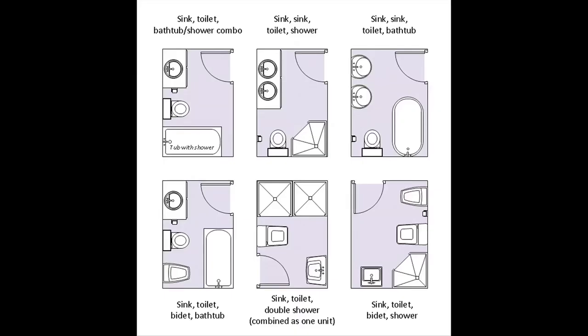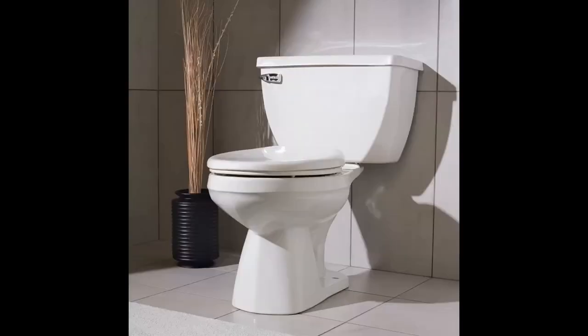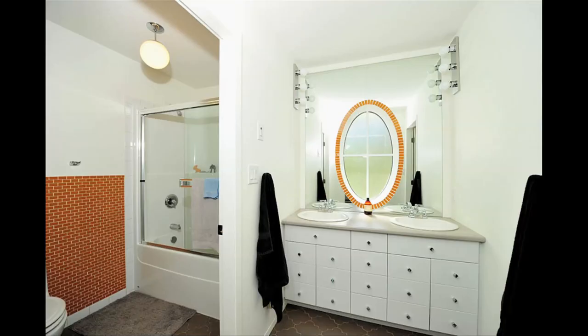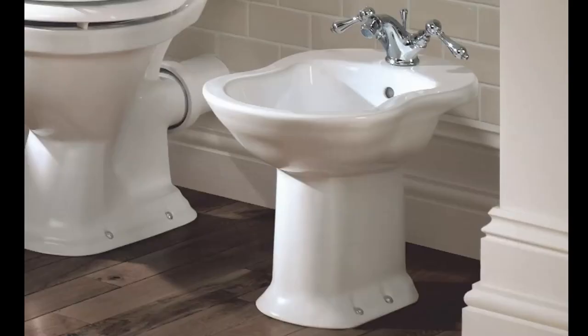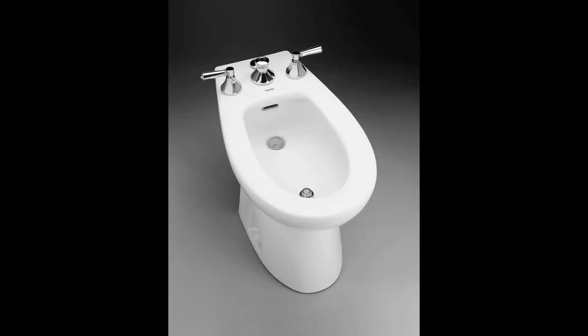Realtors usually advertise the bathroom as anywhere from a two-piece to a five-piece washroom. A piece is essentially a plumbing fixture. A sink, toilet, shower, tub, bidet, anything that requires plumbing. Bidets are very popular in the UK. You'll rarely see a bidet here, though bidets are growing in popularity in North America.